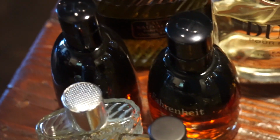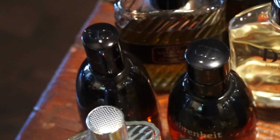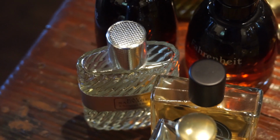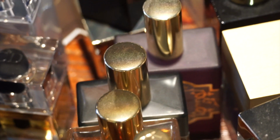Of course, we've got Dior's Fahrenheit Le Parfum, and then Absolute Fahrenheit. And right in front of that, we've got Dior Sauvage the Original. Right next to the Dior fragrances, I've got the Annick Goutal collection.